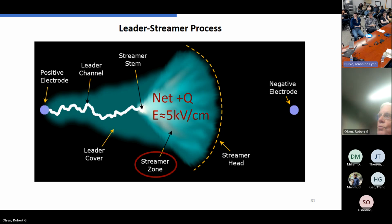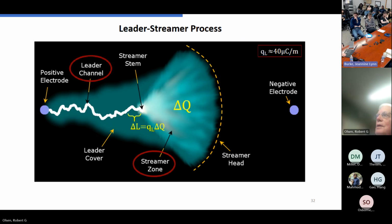All right, and so the way we can calculate that is you have the field in here, we know from measurements is about 5,000 volts per centimeter, very high electric field here. And we're creating charge in here. So what we'll do is step this thing up bigger and bigger, see how much charge we get. Is it enough to cause the leader to grow? Great, it grows. If it's not, it stops. That's the basic idea, right? So this is then again, delta Q, that's the amount of charge. And basically, if it's enough, the leader begins to grow by this much, delta L by this much.